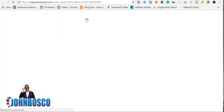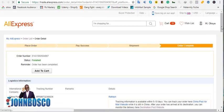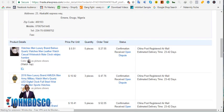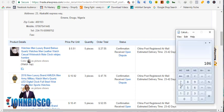View detail. Good. So look at this item, about 5 pieces, $5.51, and someone help me with this mathematics. Someone help me here. 5 pieces by 5.51, $27.55, right? Now, this is how much she sold this wristwatch to me. This is not how much I bought this wristwatch, but let's calculate with this one.